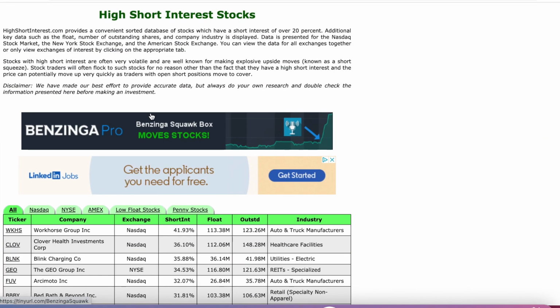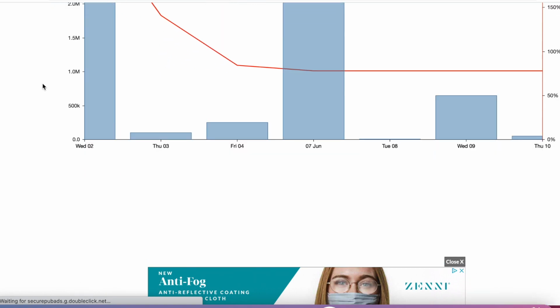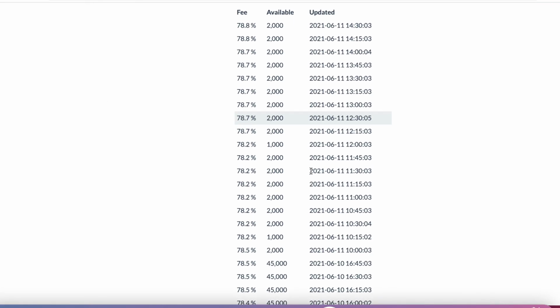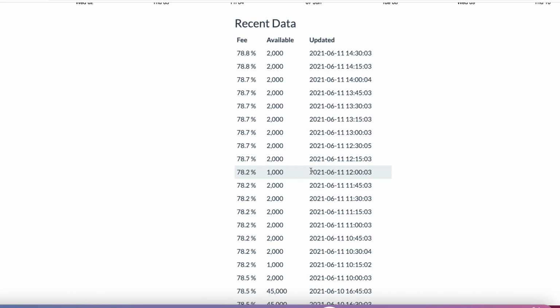If we take a look back here again, that's what we know from that side of things. From the daily side of things, if we take a look at the fee, still very, very high. So that's an interesting part of this equation. I'll talk in a second about why we can't get more exact details on what the percentage is. But here you see just 1,000, 2,000 shares available. So there's still a lot of shorts coming in because the availability is so low and the fee is so high. Those things wouldn't be the case if there wasn't still a significant amount of shorts coming in.